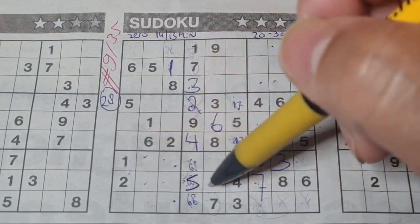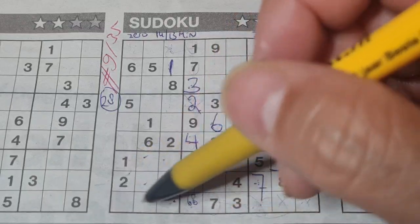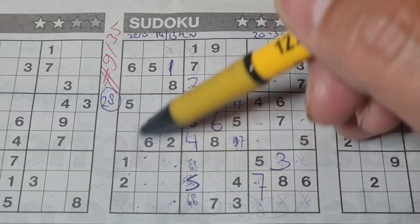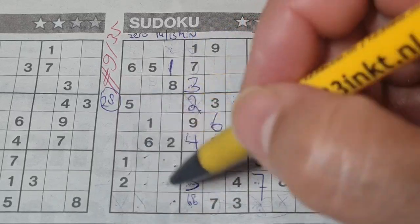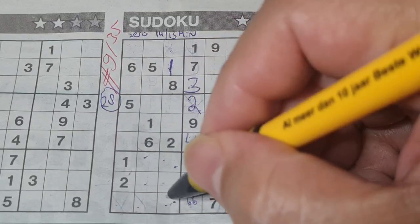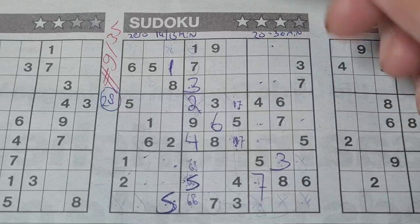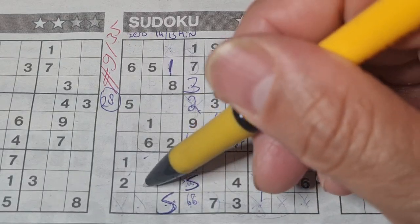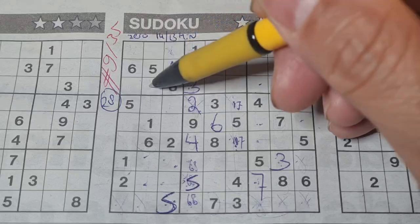5 in this row, 5 in the row below. So last row, the only 3 places left for the 5 should be here or there. We have 5 in this column, no 5 there. 5 in the column next, no 5 there. The only place left for the 5 should be there. 2.